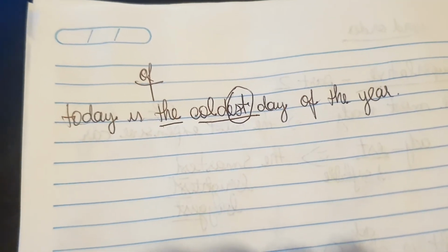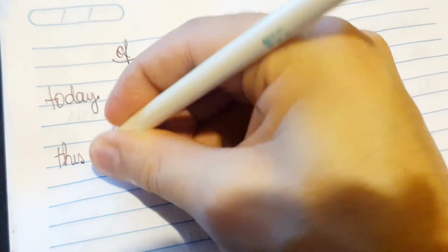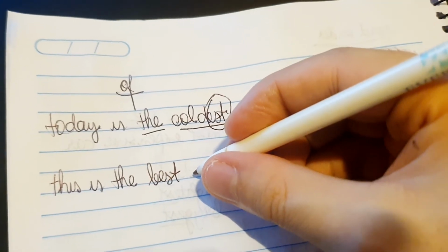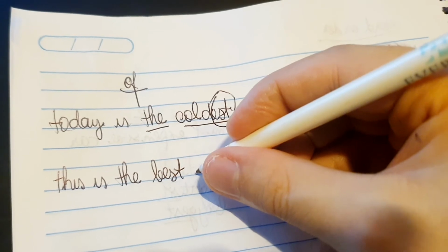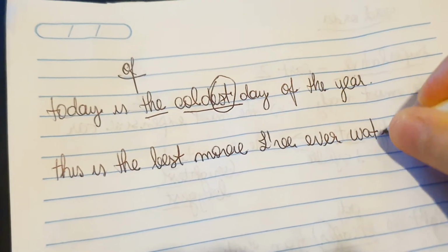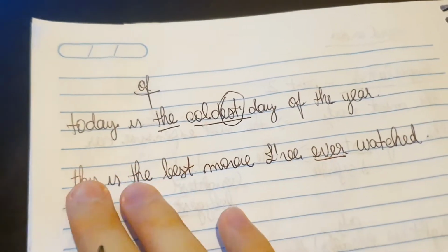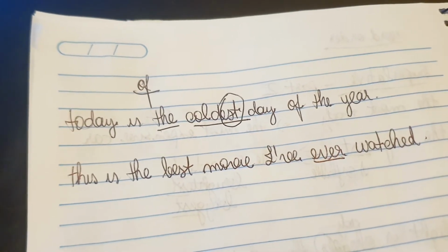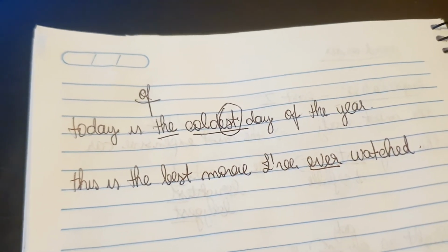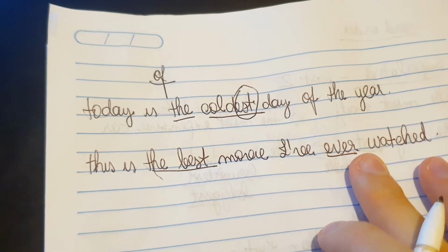And as I have already mentioned, we use the present perfect when we have superlatives as well, okay? This is the best movie I've ever watched. It's not necessary to use ever, okay? But in sentences like this, it's more common. You can say, this is the best movie I've watched so far, or I've watched. Right? I'm using the superlative combined with the present perfect. We often use it, okay?